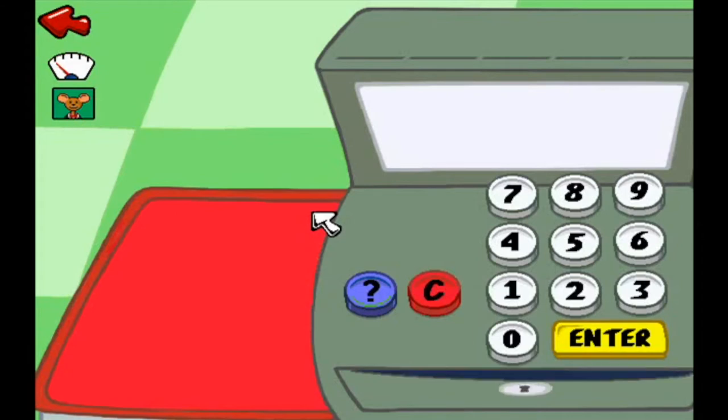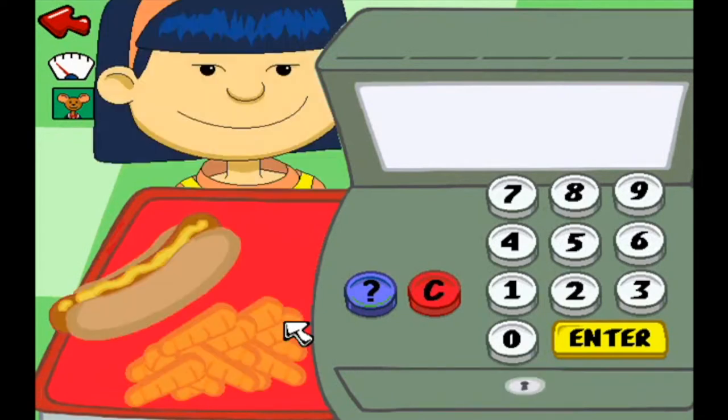Please help me by entering the correct total for each customer. First, click on each food item to ring it up. Then, enter the correct total using my number buttons. When the total is correct, press the big yellow button. You win when you have satisfied 5 customers.